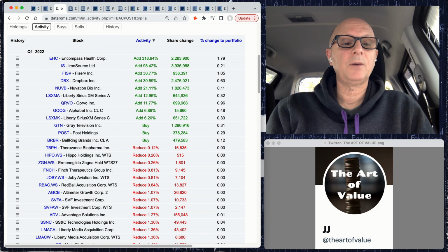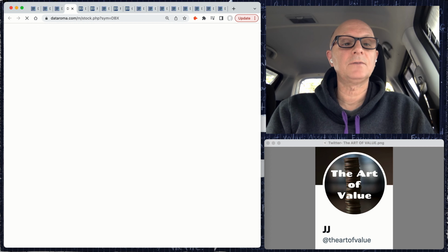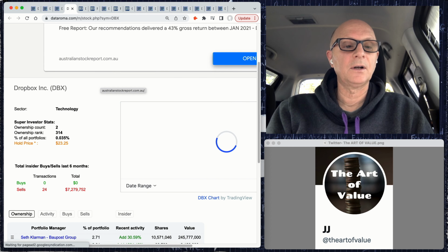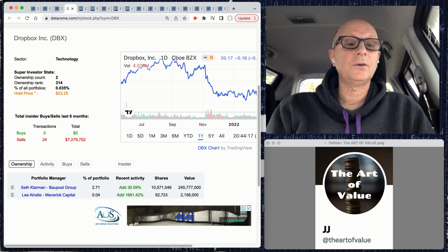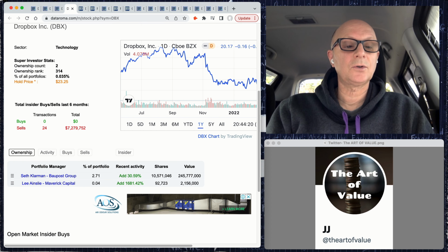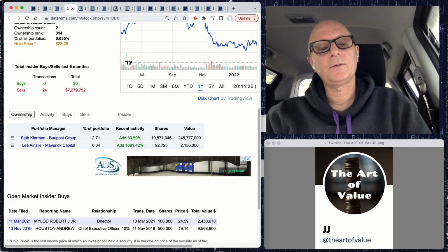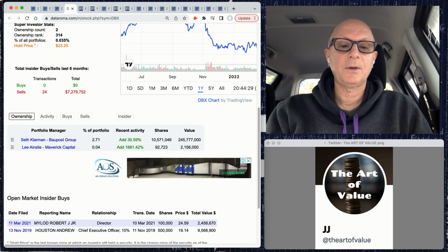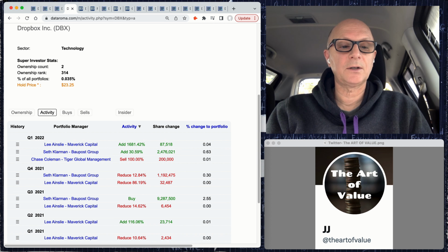Seth Klarman, Baupost Group bought Dropbox, added 30.5%. It's only a small position, but I have heard various investors buying Dropbox and saying it's good, and I haven't looked into it. Owners count on Dataroma is two of these investors, Seth Klarman and Lee Ainslie of Maverick Capital, but only a very small position, though increased hugely in the quarter. Massive buys, not massive buys, but percentage wise.